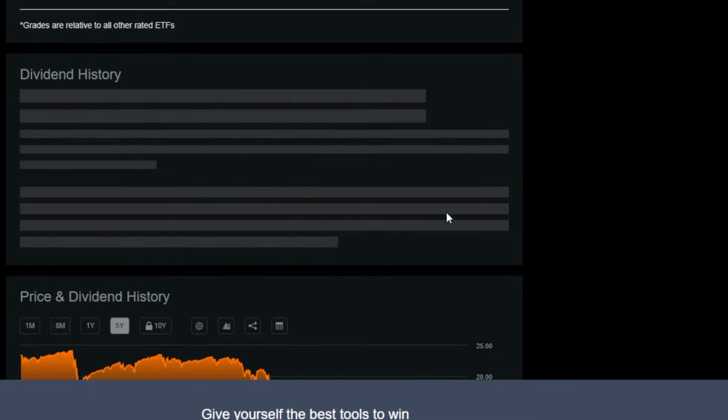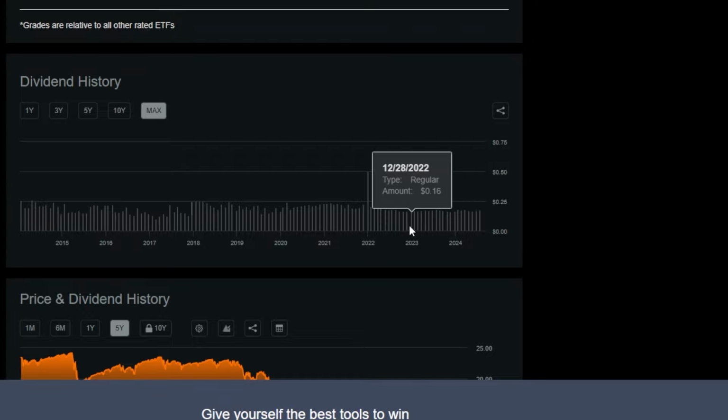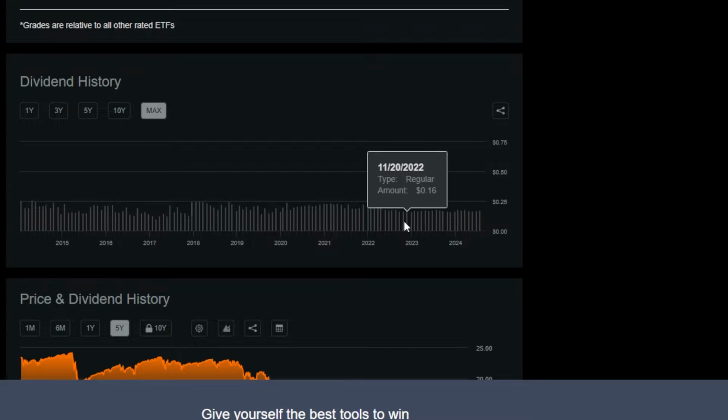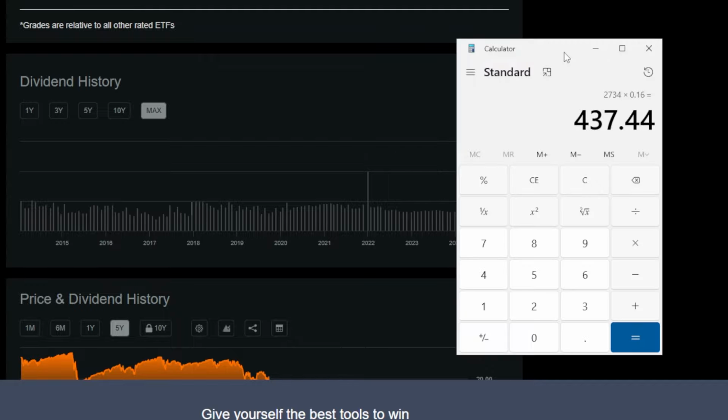Now, some super positives about QYLD, of course, is the fact that this ETF pays dividends or distributions every single month and has been consistently paying them since the start. And along with it, there's even been times where QYLD has paid massive dividends at the end of the year. The dividends haven't been necessarily super consistent. At this time and point, I pretty much assume that I'm going to receive around 16 or 17 cents per share per month.